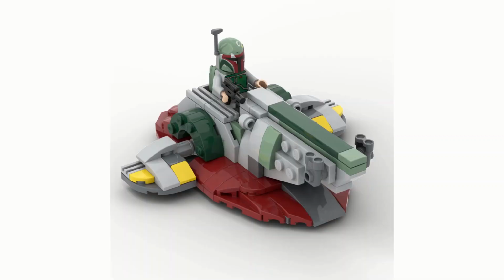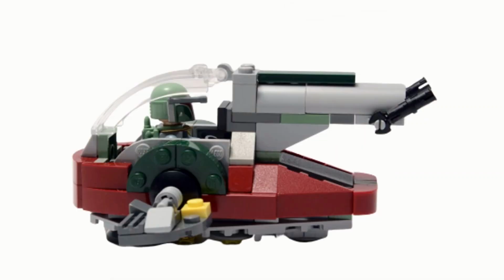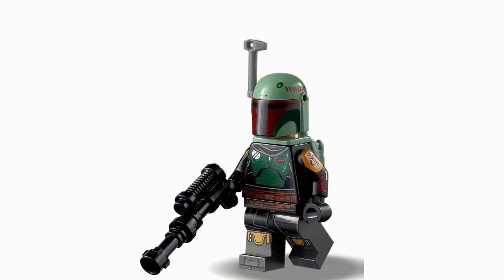This is probably a bigger version than what it'll end up looking like, and then this is probably more accurately sized. I wonder how they'll integrate the Boba Fett, whether they'll do it like this model or this one, but still the Boba Fett will be the Mandalorian version with the mismatched helmet, and it makes sense that they've gone with Book of Boba Fett, because why would they have gone with anything else?